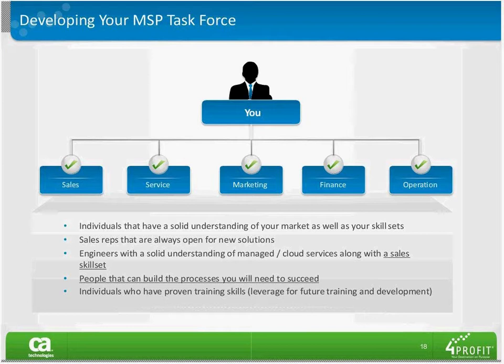Well, the MSP Task Force is really the group of people within your organization that are going to help you at the beginning. They're going to help you create the service offering, and then help you get your first initial sales out there. And from that point, they're going to transition into, I call it, your channel account managers for your internal organization, right? They're now the vendor to your organization.